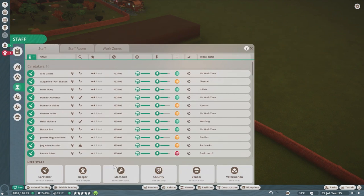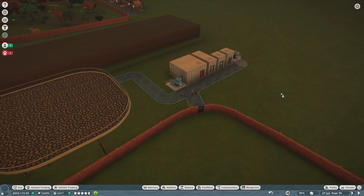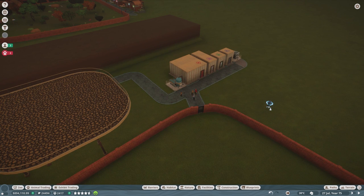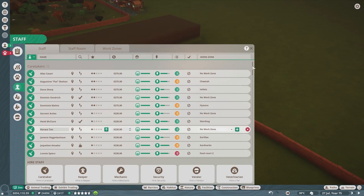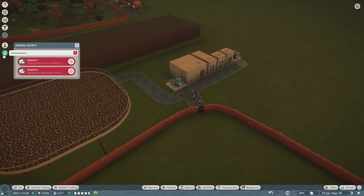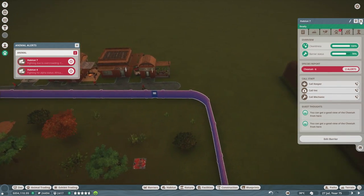Pause it here, and we want a mechanic and security and then a vet. All right, maybe go two keepers. No, we'll go with one for now, and what we'll do is we'll make, what's the notification, fighting due to overcrowding. All right, our cheetahs are ready to go as well.